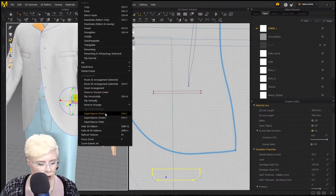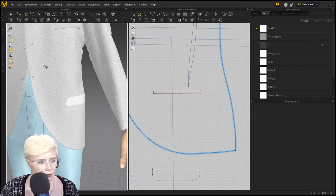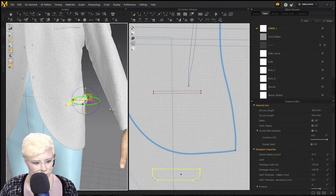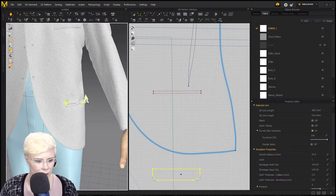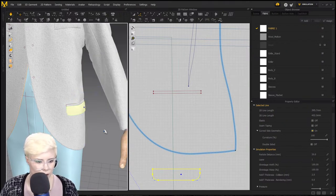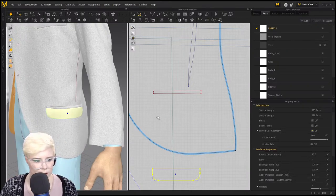Let's try over. Sometimes side works, sometimes over is better. Well, that's close enough. And then I'll simulate. Make this layer one. There we go. Over. There we go. And now I have my welt pocket. This one's just peeping out, and that's fine.